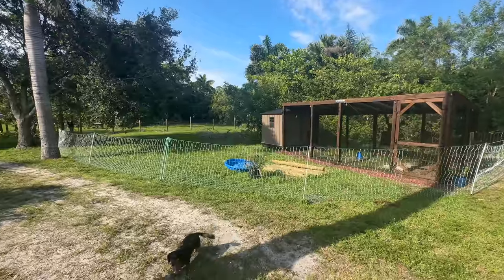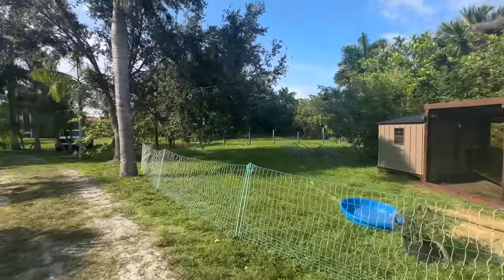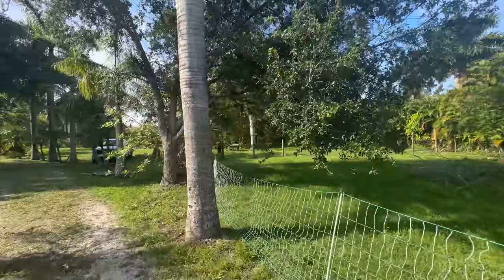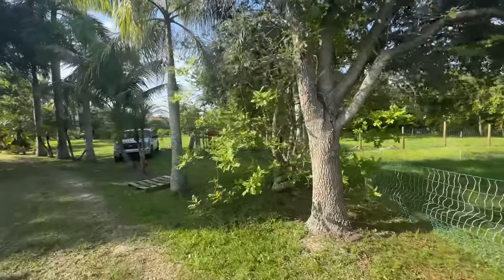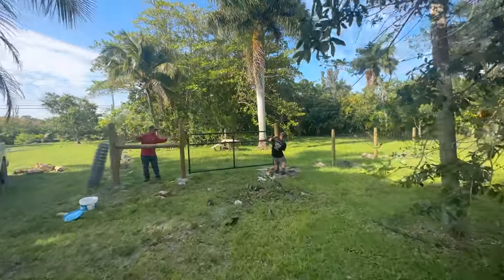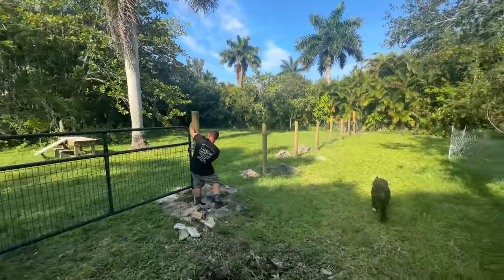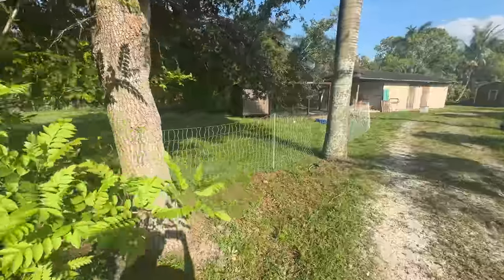So check it out. This whole area is gonna be for the chickens. And look, you see the boys over here? Let me show you this real fast. They're finishing up the game fence right now because the cow comes soon. But yeah, dude, check this out real fast before we get into this video. Just a little quick sneaky peek. Ooh, look at that. Real freaking nice. But back to what we're here for.